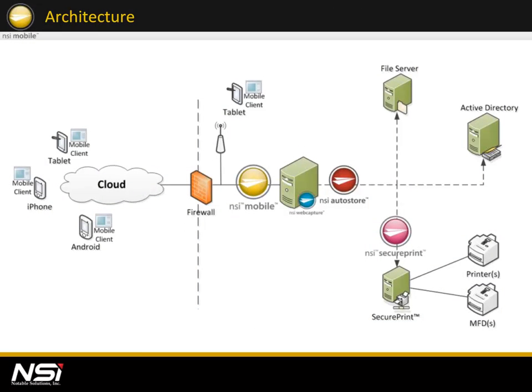NSi Mobile's flexible architecture allows it to be placed on the Internet, in a DMZ, or isolated behind the corporate firewall. Mobile devices running the NSi Mobile client application connect to the mobile server using a single web port, and the mobile server acts as a proxy for the required network resources. In the diagrammed implementation, the mobile server is behind the corporate firewall. Internal mobile devices can directly connect to the server using the corporate wireless network. Mobile devices outside the firewall can connect to the server using a secure tunneling VPN client or SSL if allowed. Either way, the mobile server acts as the proxy or gateway for authentication, displaying home directory folders and files and releasing print jobs.